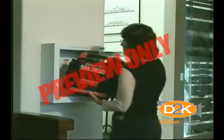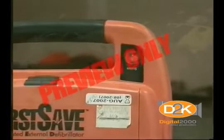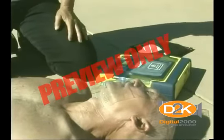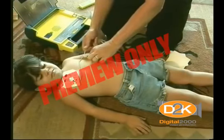AEDs may vary slightly from model to model, but most operate relatively the same. Some AEDs are fully automated. If a shock is indicated, it will direct you to stand clear as it delivers the shock. Stand clear. An AED can be used on all ages.